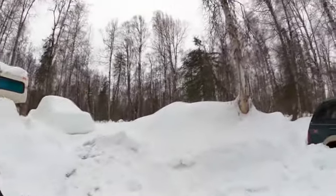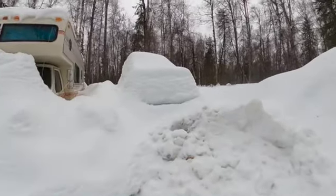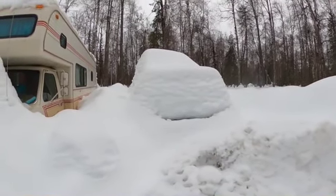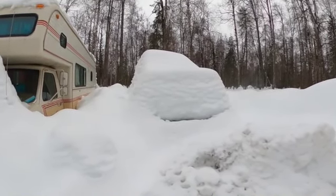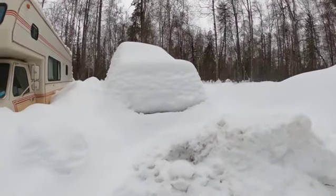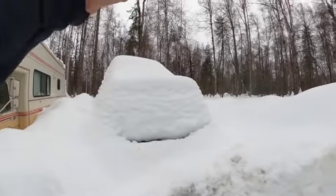But let me show you something here quick. This, as you may or may not know, is a 3/4 ton Dodge. I completely cleared the snow off it once, drove it around, and I haven't been able to clear the snow off it for a month or so. And yeah, the bottom of the hood is right in here. So yeah, there you go.